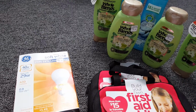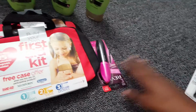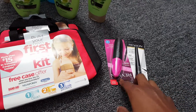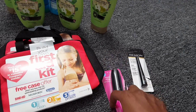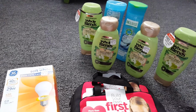And then I picked up the Revlon deals. So this was my second transaction. This is all my first transaction, and this is my second transaction. I used the buy one, get one free coupon, and it took off this, which was $8.99, and then I paid, I believe, $4.14 for that. And then the last thing I did was the Herbal Essences shampoo.